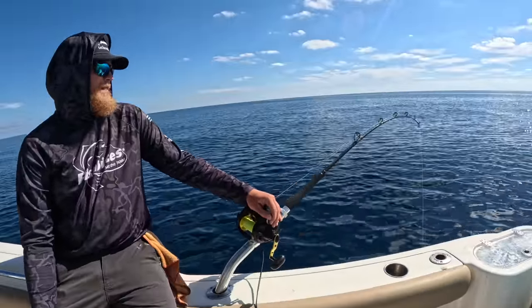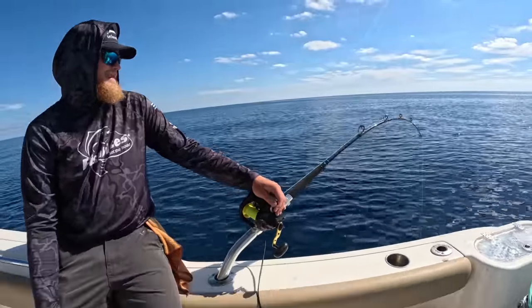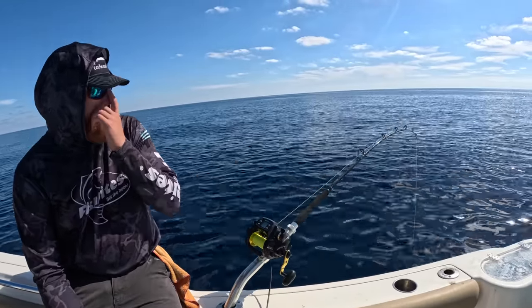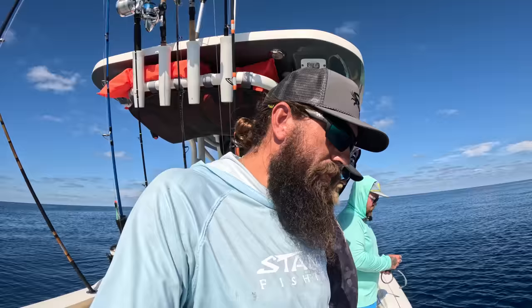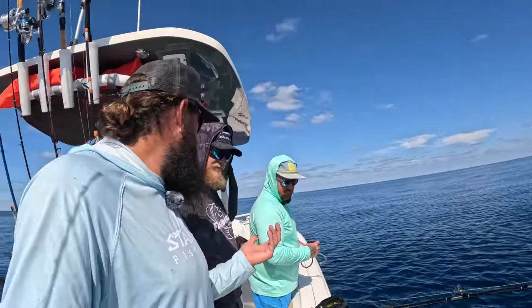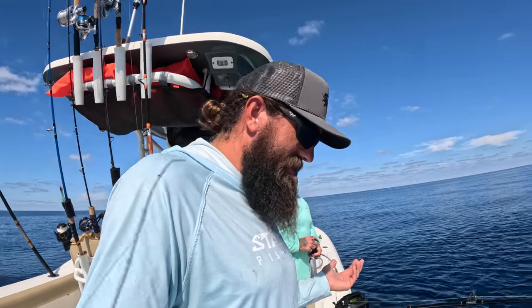There he is. Oh yeah, we're on. Go. Oh yeah, he's still on there. Hard mouth. I hear you. Nice. Got a couple minutes till he gets back up. We'll see how big he is when he gets here. All right, we are just about up with the 12th tile fish of the day. Assuming that's a tile fish. Could be another shark.